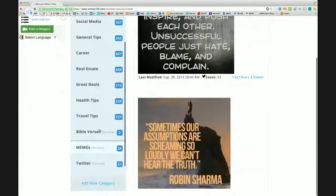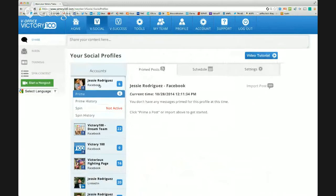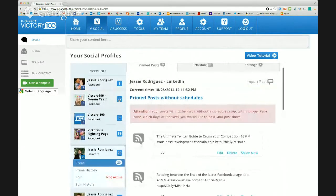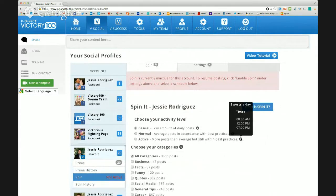So that was it for the prime and the spin. There's no schedule. Like I said, it's only the activity level that you choose, and I'm going to show you each one real quick. On Facebook, the activity level for casual is 1, normal is 2, and active is 4. It varies between your Facebook, your Twitter, and LinkedIn. I don't remember off the top of my head. So casual is once a day, normal is twice a day, and active is 3 times a day.